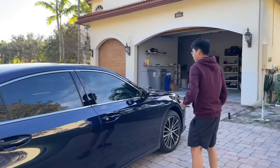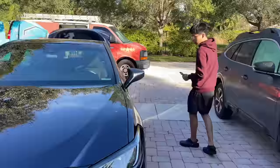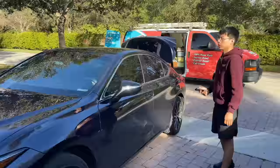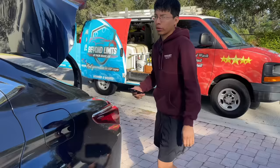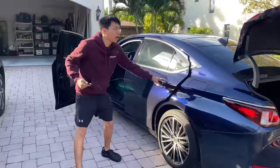I already did a quick walkthrough before we started recording. I couldn't really find much besides small scratches on the door handles. But I need to document that to make sure that the customer doesn't say I did that while we were detailing it after. But yeah, all I'm going to do now is open up the doors. We have the trunk open. There's some things in the trunk. We're going to take that out and we're going to start vacuuming it.